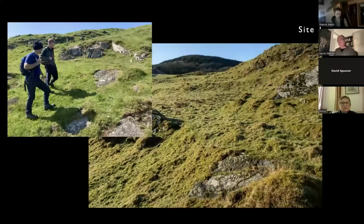So this is what we call Site 1, and it's a fairly inconspicuous bedrock slab. It's almost flush to the turf line, so you just wouldn't see it if you weren't looking, if you didn't know where to go. But having said that, this low, subtle, flat outcrop displays the largest and most complex motif that's known at Conassery.